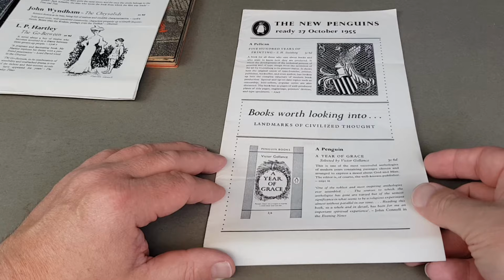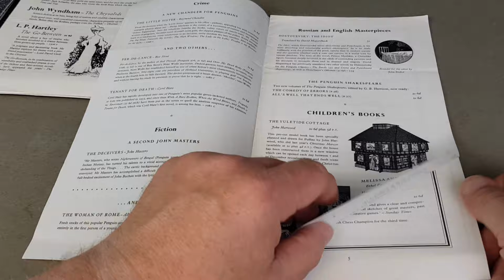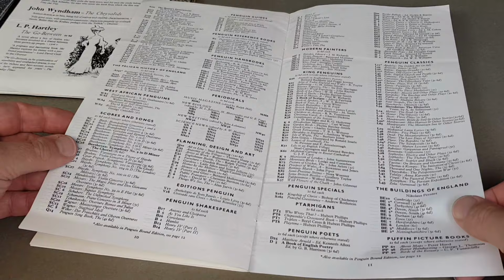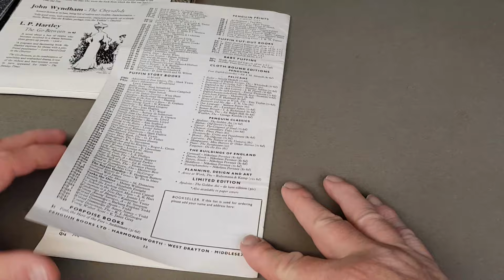Here's another one for 1955 now. More of a book, this one, a real proper catalogue. It's funny, I don't think I've got any in this sort of larger format until now. I see the smaller ones, the book-sized ones, but not so many in this format. So again, I think that's designed to be pulled out, so we won't do that. There we are. So very, very nice.